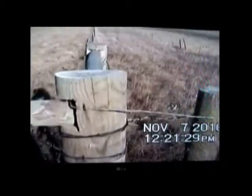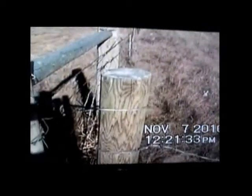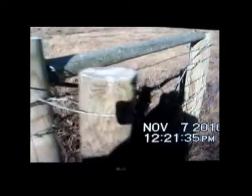Here's a gate that was put in. As you notice, the loop is stapled, comes around, and it's always too short to get off the top of the post. Then what happens is they unwire it right here, so then it's just hooked.